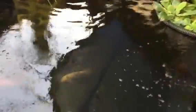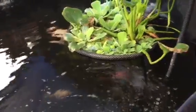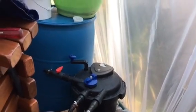They cannot survive. It burns them. It burns their scales and their skin and causes them to suffocate, and they will eventually die if you put straight water from the tap. You've got to condition it or let it sit out. So you sit it out, it evaporates, and then you can put the water in the fish tank.